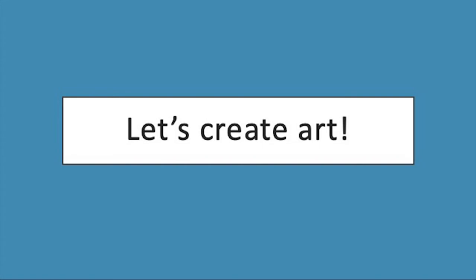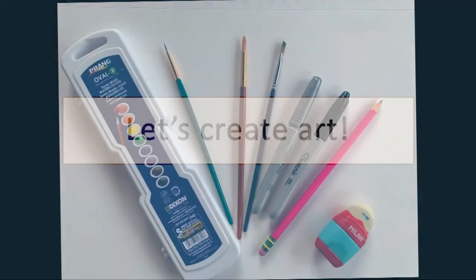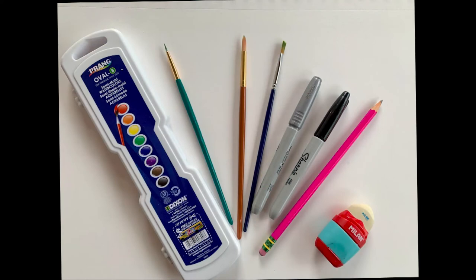Print the frames handout or draw your own and fill them with the artwork you create. Here are the supplies I will need for my artwork. I'm going to use pencil, Sharpies, and watercolor paint, but you can use whatever you have available. Remember to save your drawings for next week's lesson when we will create mini museums.